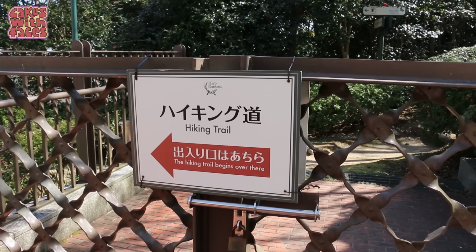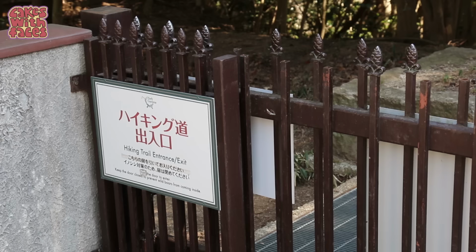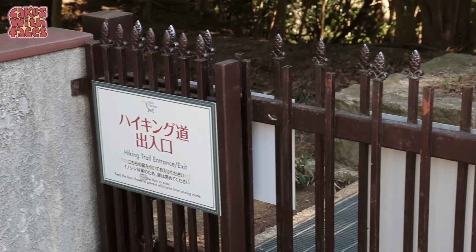This is where we went wrong. You'll see in a minute. If you're coming here, do not go this way. It's 10 to 1 now, so let's see how long it takes us to hike down the mountain. The woman at the ticket desk said it would take 2 hours. I don't think it's going to take that long.